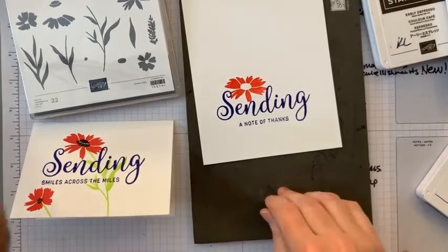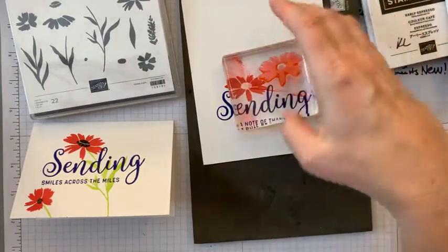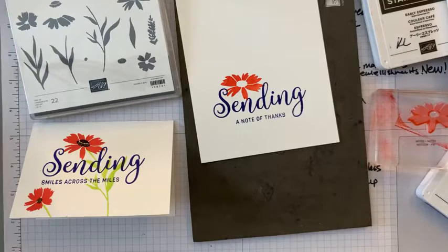If you've noticed, I've got a Stampin' Pierce mat underneath my stamping area here. Anytime you're using these see-through stamps, especially the filled in ones, you have to use a Stampin' Pierce mat or something squishy underneath. It's imperative.